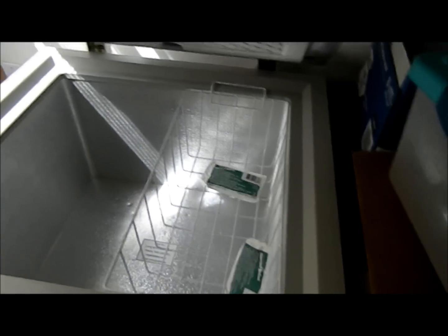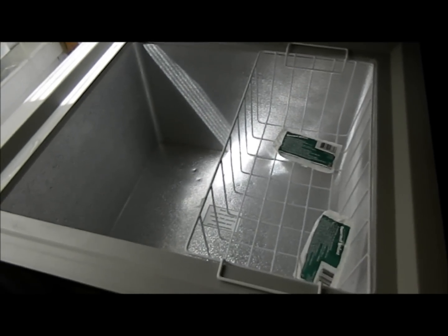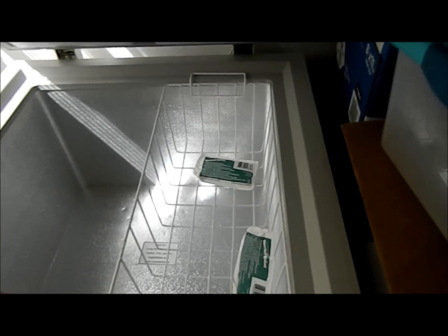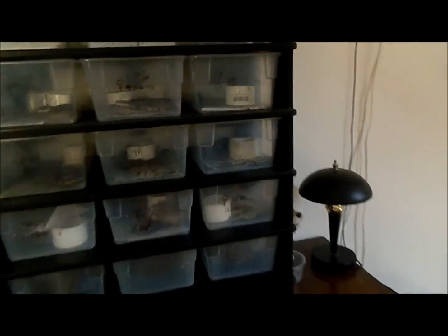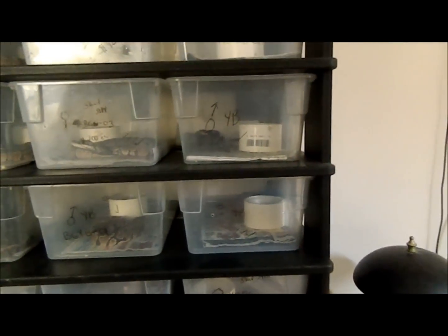Or not full. I don't think I'm gonna fill that freezer. Then again, I might. Who knows? I figured 100 small to mediums, 100 fuzzies, 100 pinkies, because a lot of these guys, by the time I feed them a month's worth of meals, are up to fuzzy size.